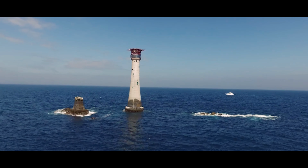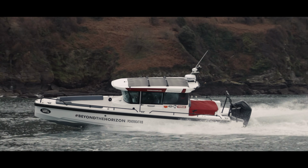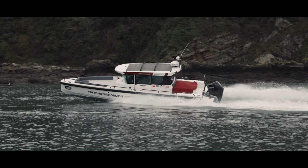On a good day, you can see the Douglass Tower on the horizon. Or if you head out 30 minutes or so offshore, you can visit it, and it makes an incredible fishing spot. Every time you go there, you'll see a lot of boats dotted around off the reef fishing.